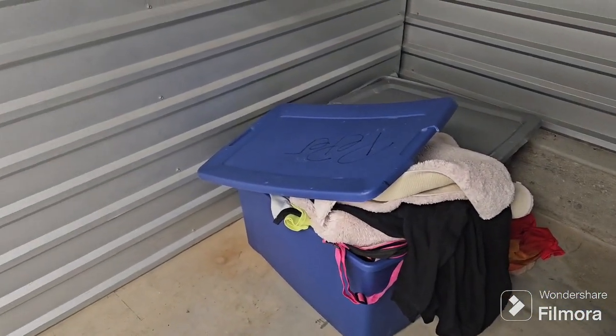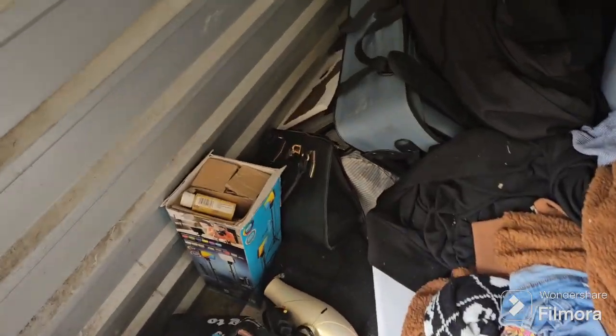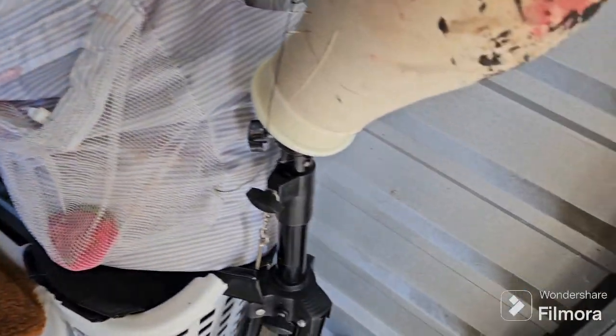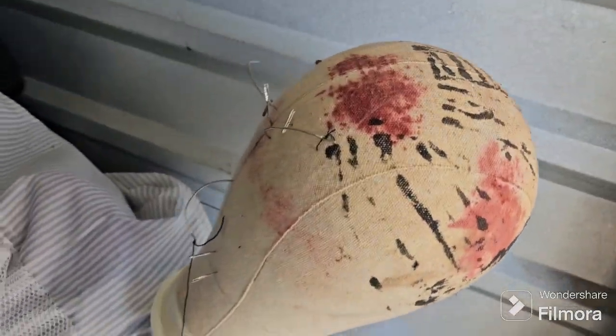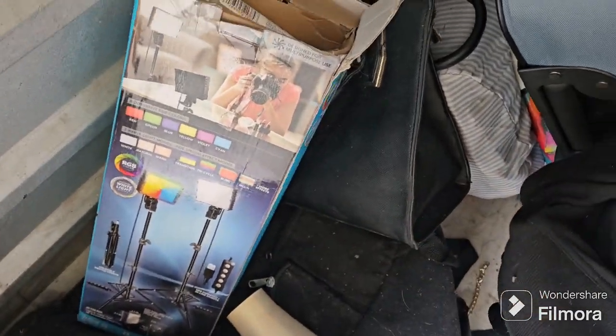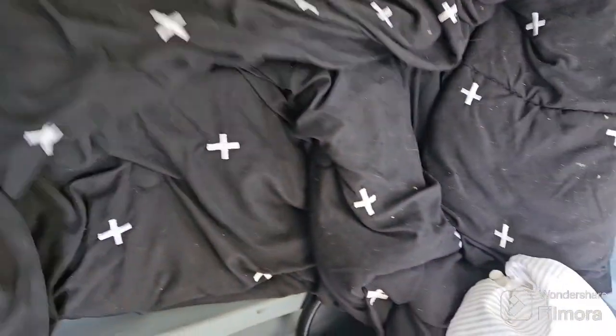Now on to number 3. So this is storage unit number 3. I got people right next to me, so I can't really be too loud. But this is what I saw. I paid $11 or so for this one. Little mannequin head. A purse down here. Whatever that is, selfie stick maybe, and random stuff.